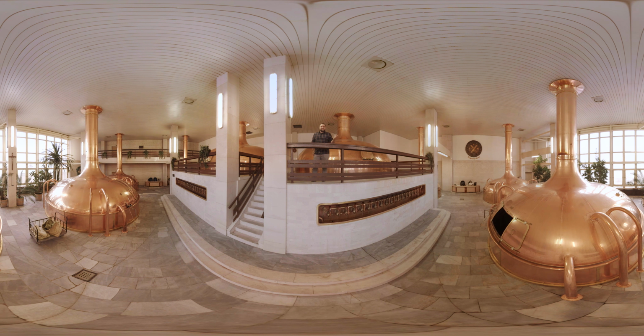This is the Brewing House. We are in the heart of the brewery. As you might know, water is not enough to make beer on its own. There's so much more needed in the process. Let me show you.